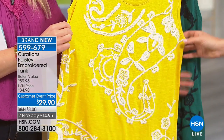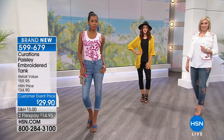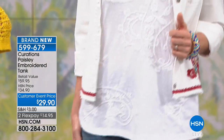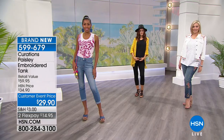The length on this tank is also very gorgeous because it's 27 inches in length. So ladies, you're going to get some really nice coverage in the front and coverage in the back. So you can see Andrea's wearing it out. She's got the great little denim jacket. And you know what I love so much about this, there's still so much interest in the tank. Exactly. There's nothing really basic about it. So again, what we've done is we've kind of upgraded even those basics.